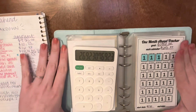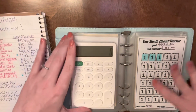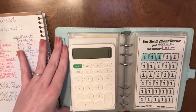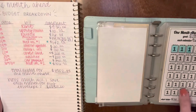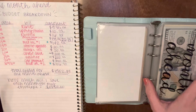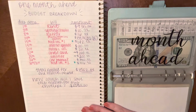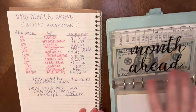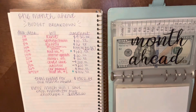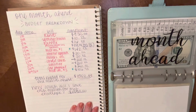So eventually, once I get this completed, I will just be breaking it up into 2 or 3 big chunks every month to save for it, and then I'll save for my other categories. But that is how I'm choosing to do my month ahead budget breakdown. And that is that. So you might think this is a lot of money for just bills and not gas and groceries and everything else, but it works for me and the budget that I have right now.